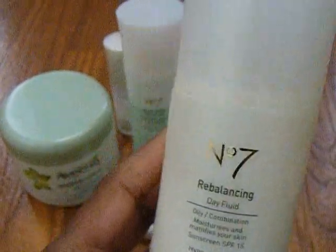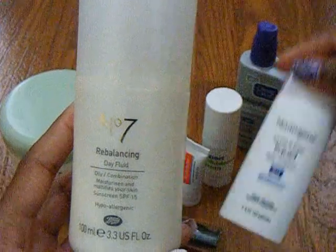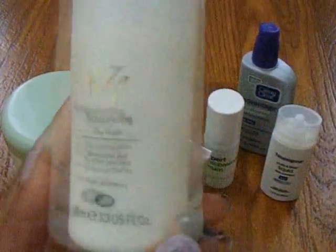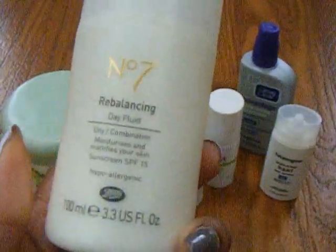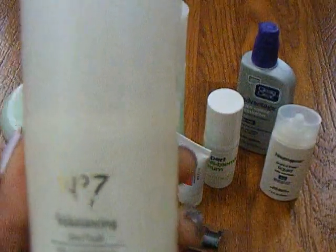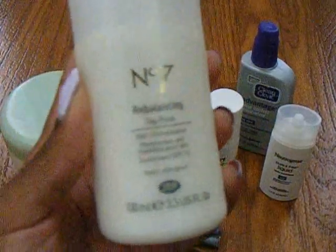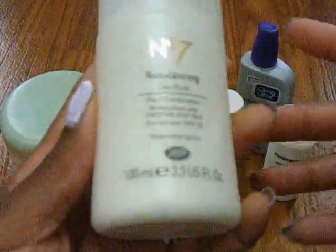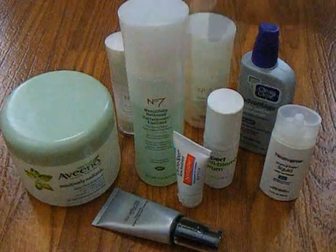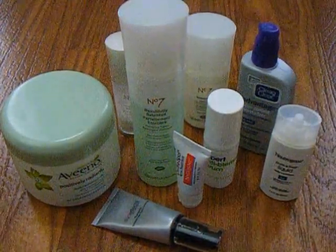And this has SPF 15 in it as well. I know it doesn't add on to the SPF from the Neutrogena, but I like to put it on because it helps get rid of that white film on my face, so I don't have to worry about looking nasty ashy over here. So yeah. Alright, so that will conclude my morning skincare routine.